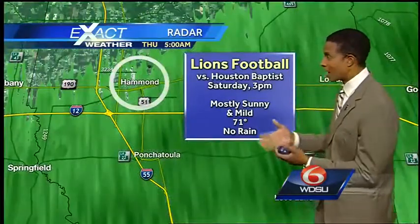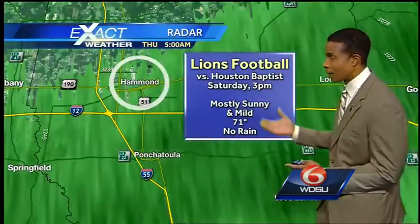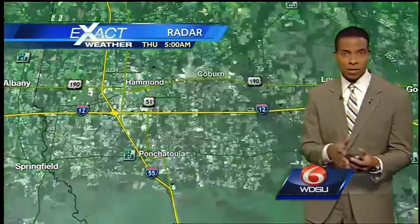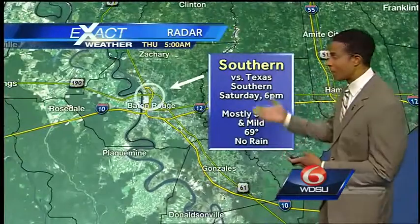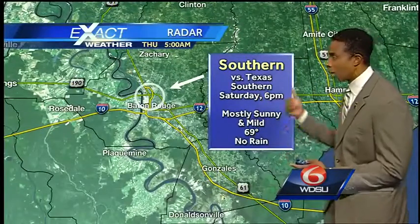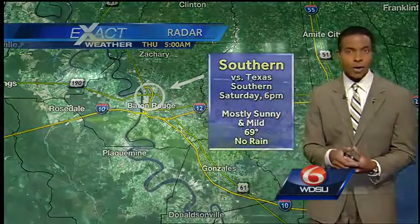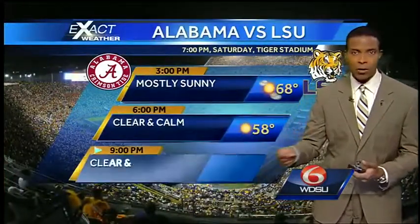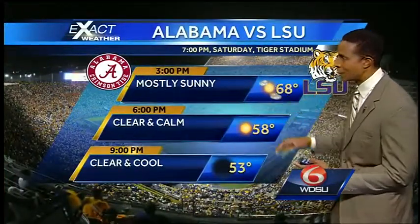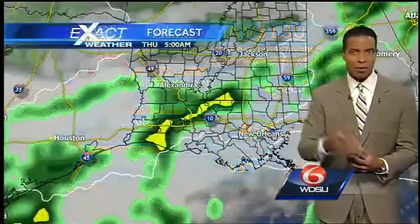If you're making plans for Saturday for the Southeastern Lions football game, I think you're going to have a great day. It's 71 is the afternoon high there, so some breezy and sunny conditions. If you're headed towards Baton Rouge for the Southern game on Saturday night, things are looking good for you as well. For the LSU game, some great conditions. Tailgating weather is going to be near picture perfect. Your afternoon highs there will be in the upper 60s, maybe the low 70s.